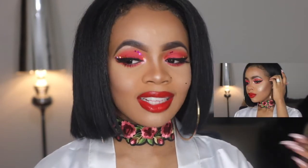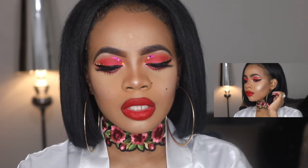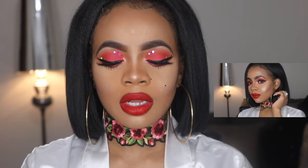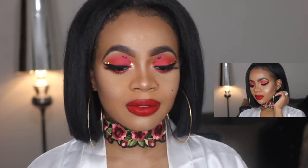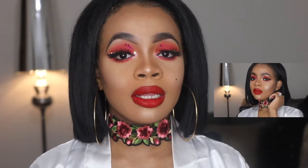So that was just one dip, like I said before, and I really don't even have to say anything. This lip color is just amazing. And this one retails for $24, at both Sephora and JCPenney. So it is a little bit on the pricier side. It's actually the most expensive red lip that I own. But for $24, you are getting a lot for your money.